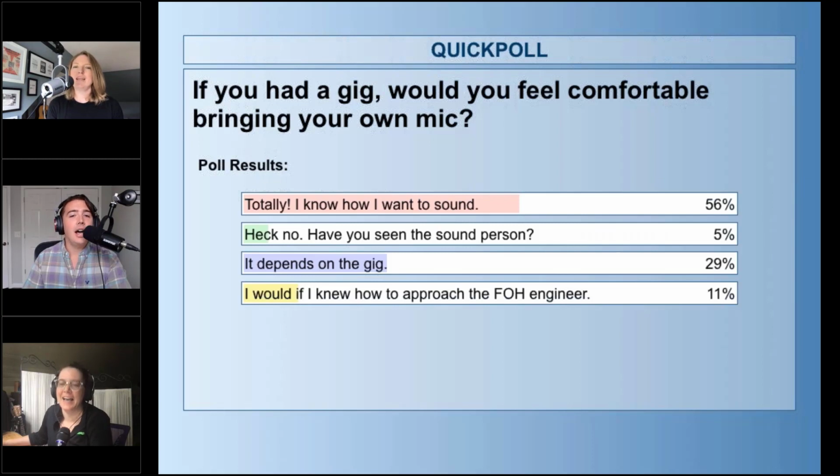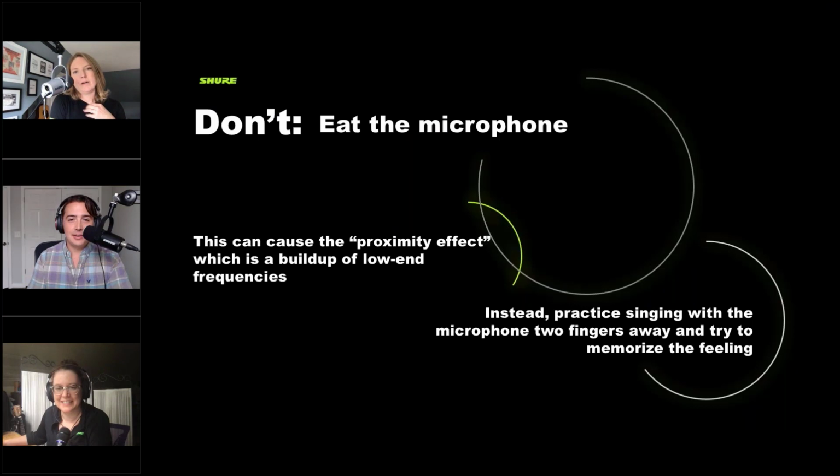So it's kind of similar to that. I would if I knew how to approach, but I'm not going up to that person, because normally front of house is also your monitor engineer and also the bar back, so they're doing some things and you don't want to go up there and be like, hey, can I use my mic? Because they might be scary. Right, totally. That was my thought process. I don't know. So yeah, there are ways to approach the sound engineer, and yes, Cheryl will kind of go into that.